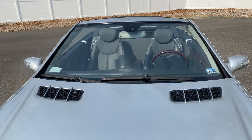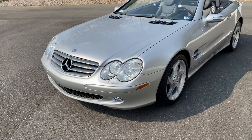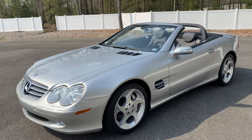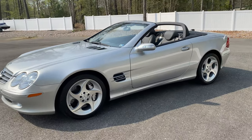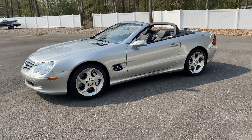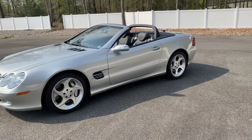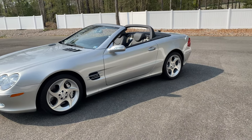We're gonna give you detailed video work here in a moment. We're just doing a quick walk around to give you the overall view of the car. We are shooting this in 4K, so if you have the ability to watch it in 4K, please do so. We're gonna give you some footage later on of the top up. The top works 100%, we're gonna show that as well.